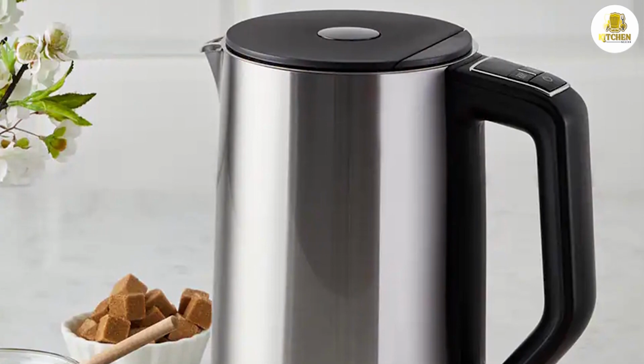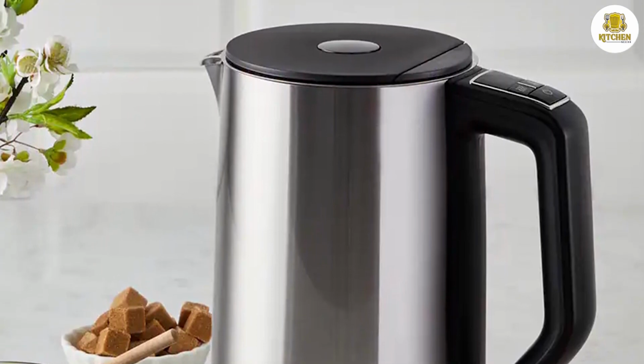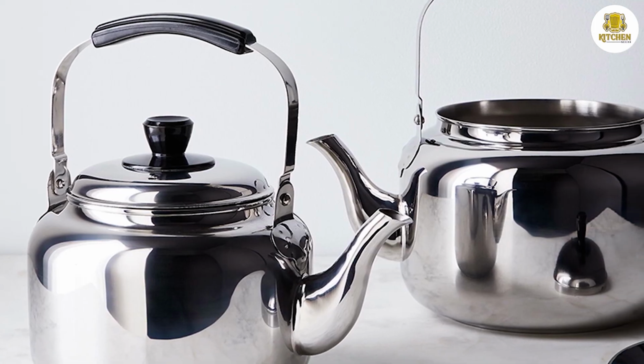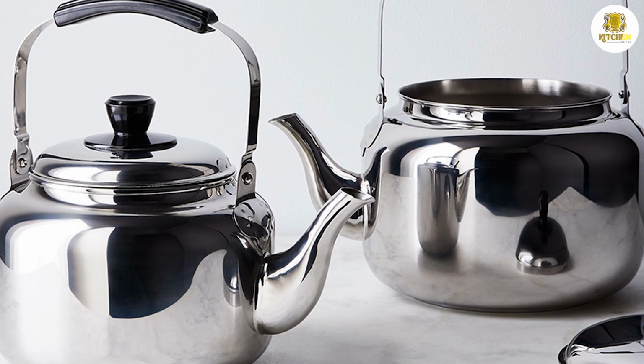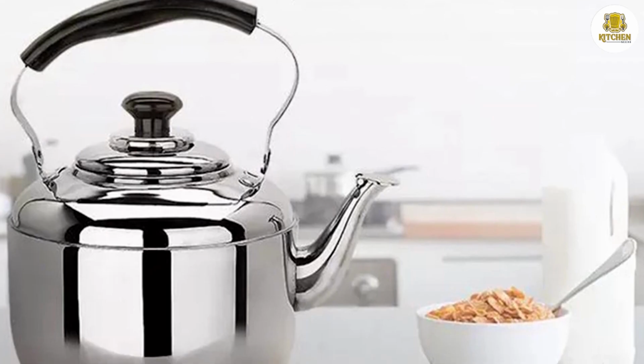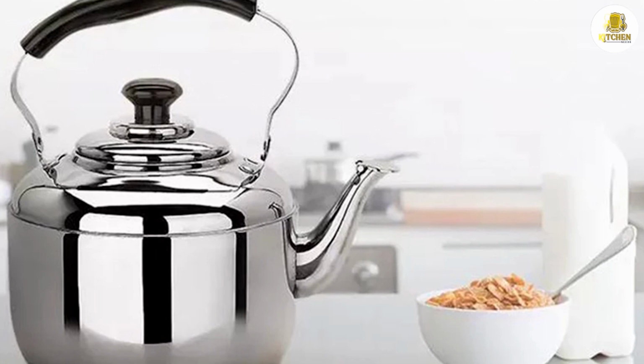Also, when it comes to an electric kettle, you can opt for a cordless and portable model that is very easy to use. The downside is that they might be a little difficult to clean. Also, after a while, the stainless steel kettle might rust, and in that case, you'll have to replace the kettle right away.